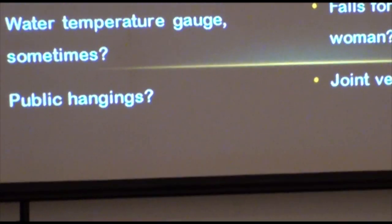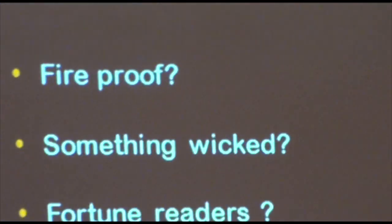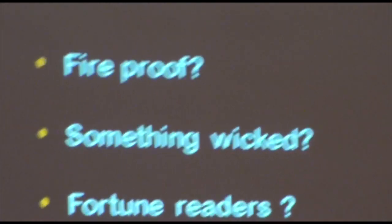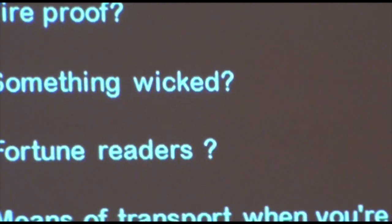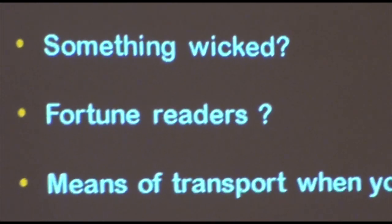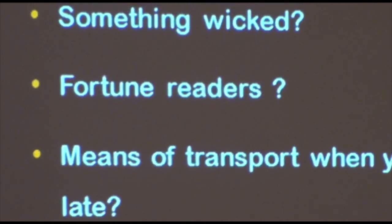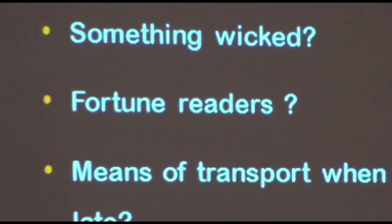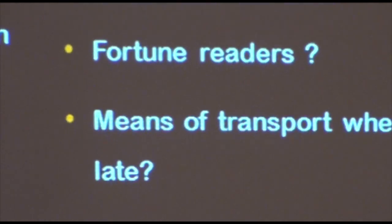Public hangings. I told you it bends your mind. A lot of people think it's crap. So, it's okay. Fireproof. Jacket. Sorry? Ash. Fireproof. Ash. It's a proof of a fire. Sorry. Something wicked. Look at the word. Candle. The reason he's answering so much is because he's an instructor. Fortune readers. You get it? CEOs. Fortune readers. The Fortune magazine. Means of transport when you are late.